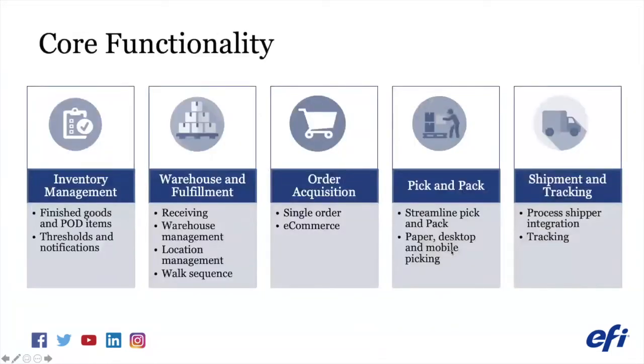The core functionality, as I talked about, really expands throughout all facets of your inventory management needs, beginning with, of course, the ability to manage finished goods and print-on-demand items and control everything from thresholds and adjust your notifications accordingly. We've also got a full view of warehouse fulfillment, from receiving, managing the warehouse, managing your locations, and managing your walk sequence, as well as the ability to drive all orders through the e-commerce application that you're already familiar with, StoreFront. So all of your ordering is placed online by your customers.